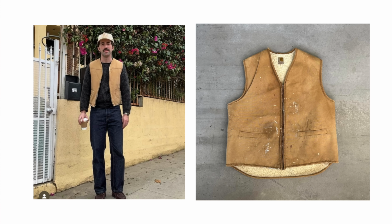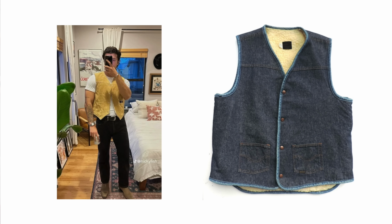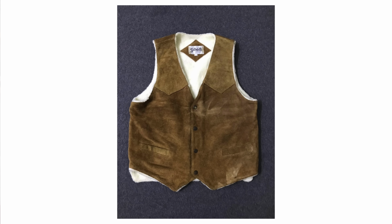Another thing I've seen a lot leading up to winter this year is vests, but very specifically vintage ones. I particularly love the old Carhartt ones, especially with the inner fleece lining, but equally an old suede or denim one looks amazing as well. For suede, Schott is a great place to start. They used to do a western line, I'm not sure if it's still going, but there were some beautiful suede pieces in it, including vests.